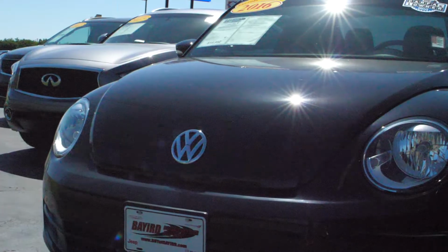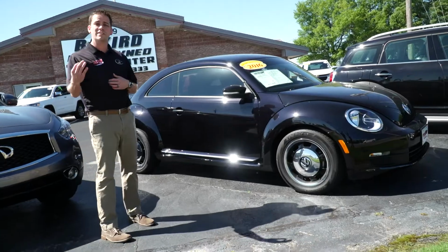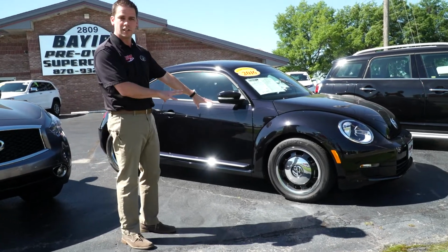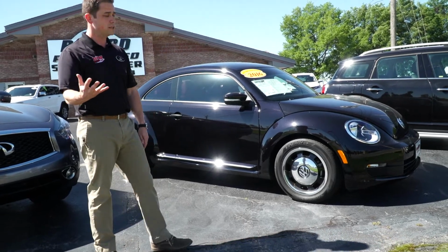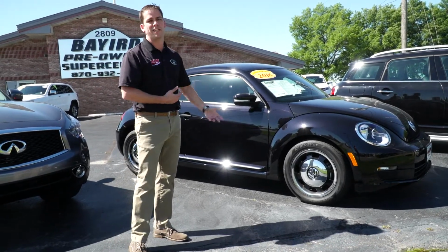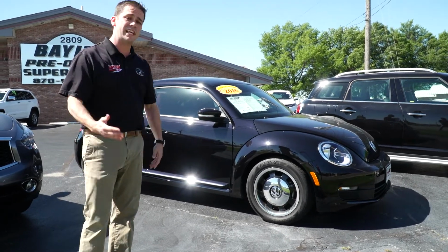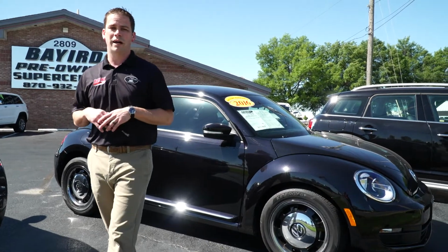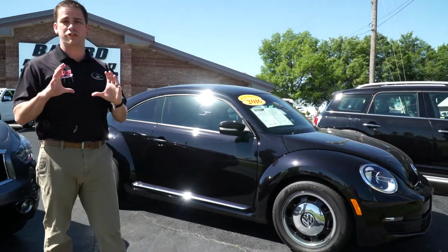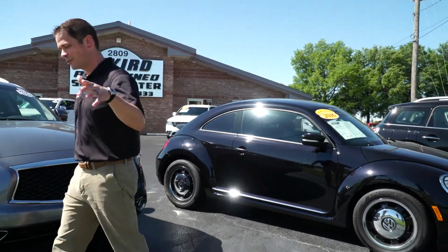Also just got in this VW Beetle here, okay? So this VW Beetle here, this is the classic package. It kind of has the look and nostalgia of the older VW Bugs, but with new technology. It's going to get great fuel economy. And really, it's got a great price on it, $15,992. This car here has 19,000 miles on it. It's got a nice touchscreen radio on it. You couldn't get that in your 60 model Volkswagen.